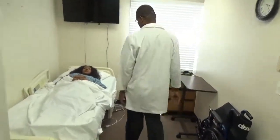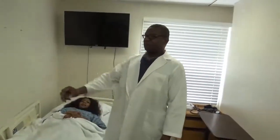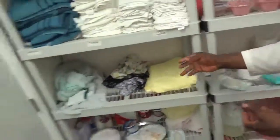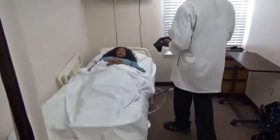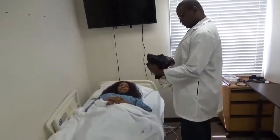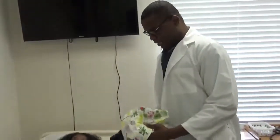Next we're going to demonstrate dressing a client with an affected or weak right arm. You have to remember it's the right hand that is the weak hand. Ms. Janice, I'm going to assist you to dress, okay? Provide privacy. You must get two outfits so that you give her an option. Janice, I have this beautiful yellow dress and a beautiful black dress. Which one would you like to put on today? The yellow dress. The yellow dress, okay. I'll put the black dress back.